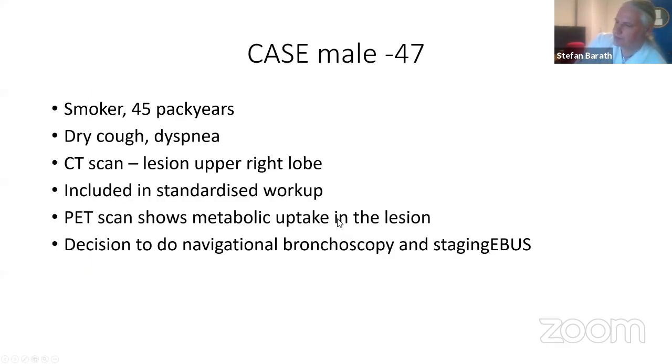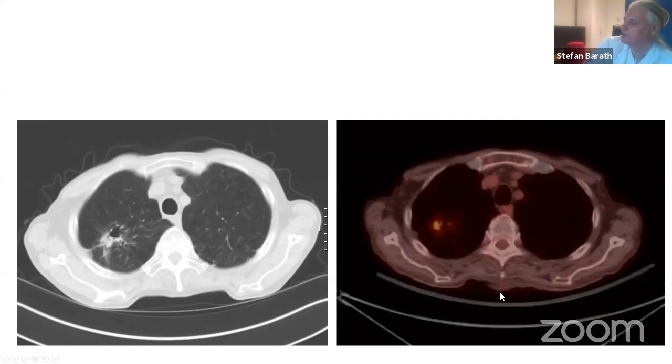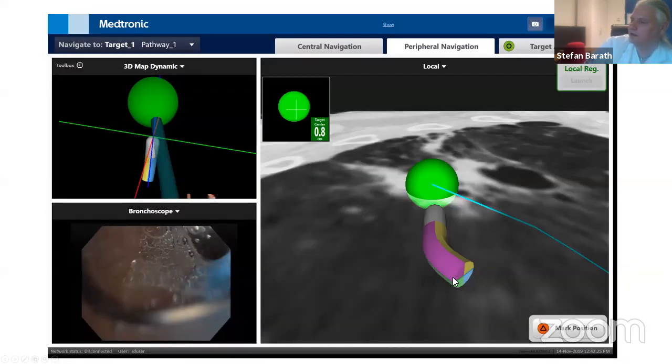So this is the case I was talking about. This is a male smoker, a patient that looks like most of them, as you've seen. He has a lesion in the upper right lobe on CT scan, and we did the standardized workup with a PET CT, where you can see the lesion and the uptake.